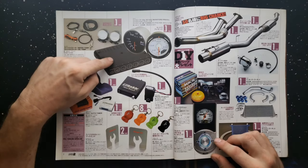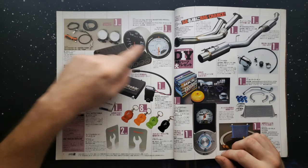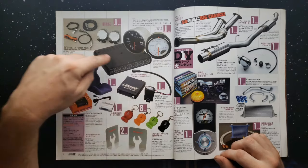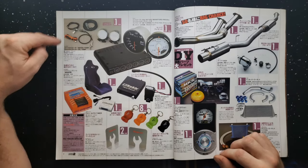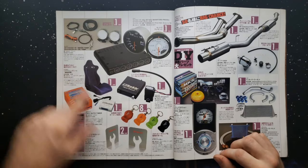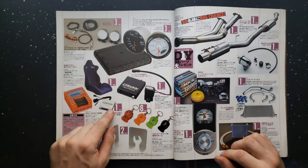Interesting. Up here we've got the Defi. I mean, this is intake manifold pressure. Cool. I didn't know that existed. I have to get one of those. This is so good, they still use it. Blitz are doing gauges too. Sigma has a seat. Greddy has a full turbo timer. You know how I feel about those. Yuck.